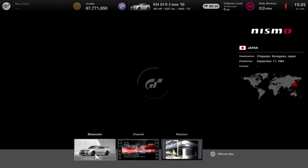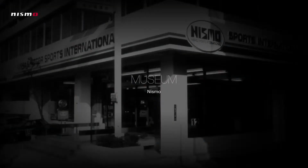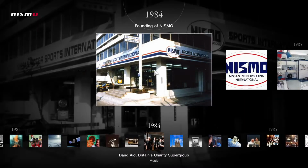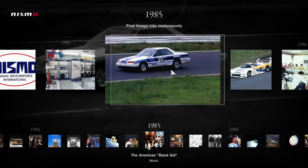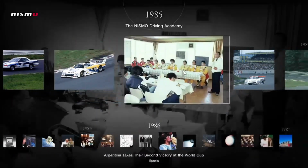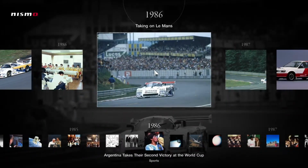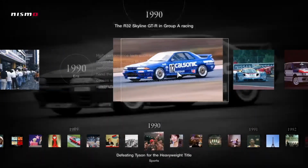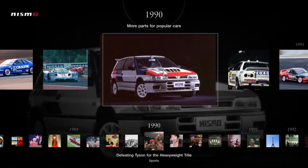Okay, let's go on a museum tour in Nismo, and I really think the images are going to be quite good, off the charts. The founding of Nismo was established in 1984, with all kinds of images, including the cars as well. It's impressive and brilliant to see this good history about the cars, the drivers, and the famous liveries themselves.